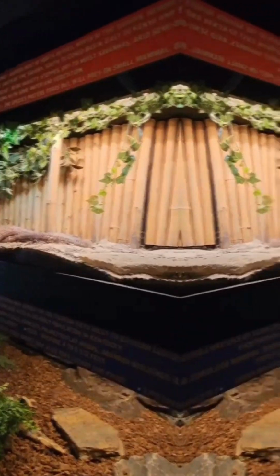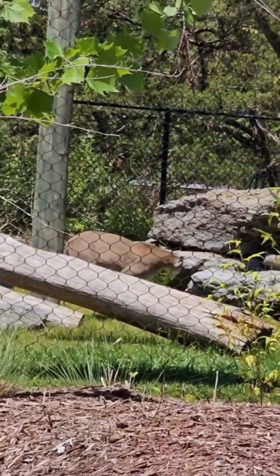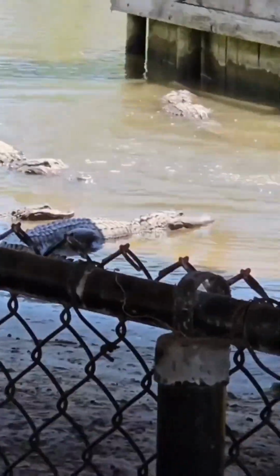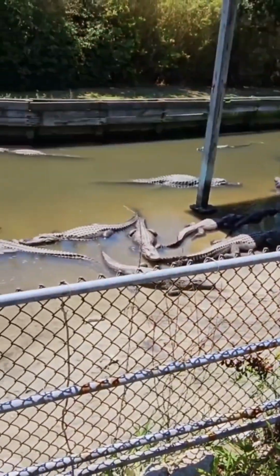We really had a great day at the Alligator Adventure. We did see a few different shows. Catch the next reel on the alligator feeding show. That was the most fun. This is a bear that we saw. We actually saw tigers. This is a really cool outdoor zoo, but it has a lot of alligators, turtles, and frogs and other reptiles here, including birds.